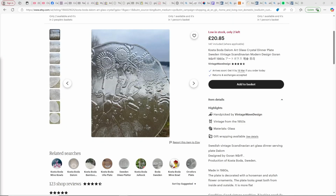So the glass plates that they've got there, the price actually is very good for 2 plates that are boxed. I've been looking online to see what they're selling for. Anyway, they're designed by Goran Wharf in the 1980s, as far as I've been able to find out. And I was looking at that picture and I'm thinking, is that supposed to be Gustavus Adolphus the first, I should say, King of Sweden? And he's not the first, but he's Gustavus Adolphus the first, and he is the King of Sweden.